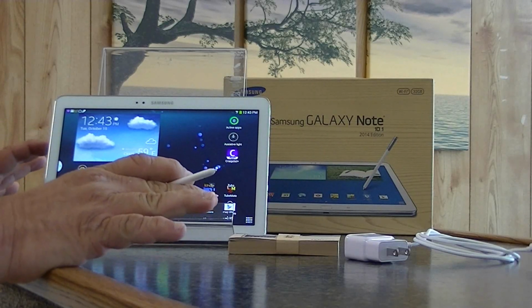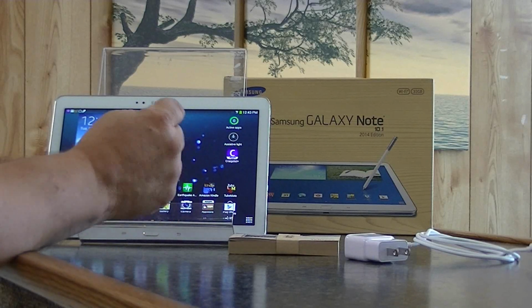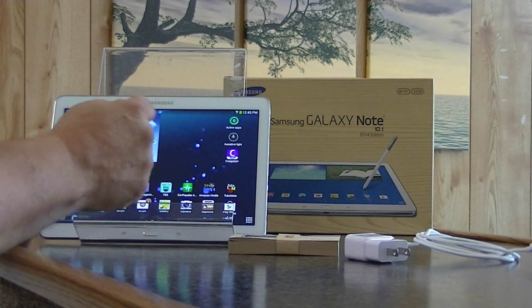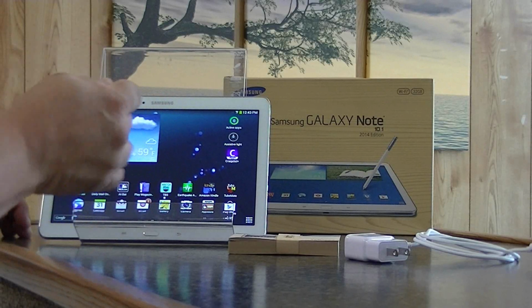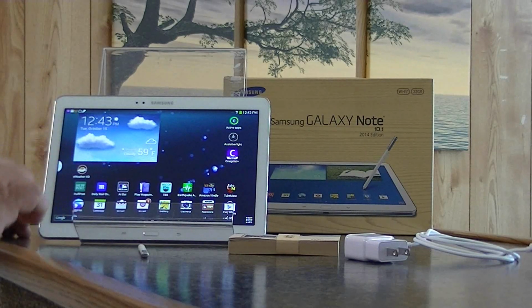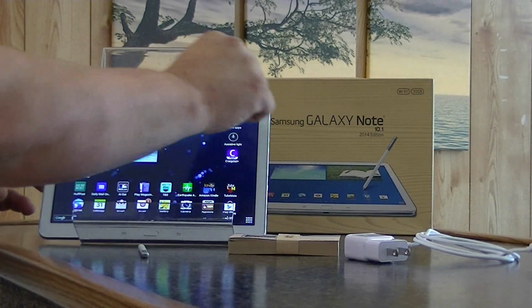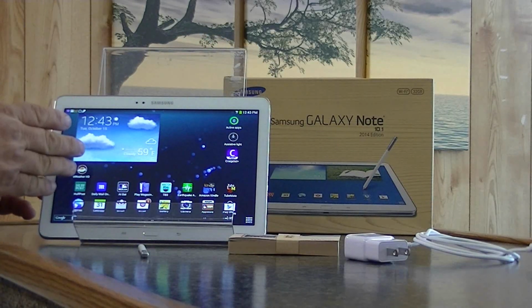Also, with the text recognition software built into the tablet, as you're writing, say you're writing your name or whatever, you're writing it in cursive, it doesn't always identify the letters correctly. I've noticed that it's good, but it's not great. It's not as accurate as it can be. Also, the tablet has a large bezel around that fantastic screen.